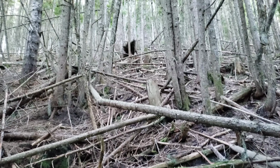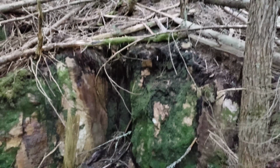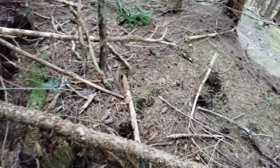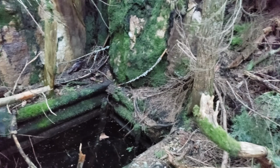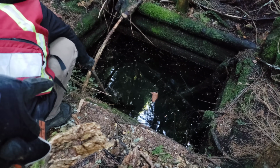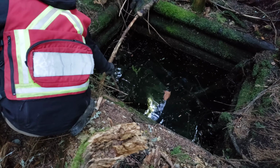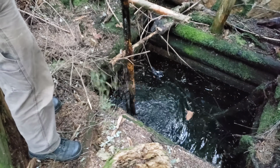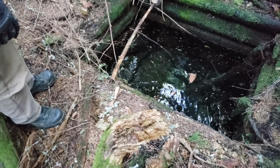So we're gonna search the hillside up here. Lots of fallen trees that could hide a lot of old workings. We're also gonna sample this little dump here, see if we can find any decent samples. So you can see this stick here we just stuck down goes down farther. Don't have any way to measure this right now, but it's about 20 feet from what we can tell, if not more.